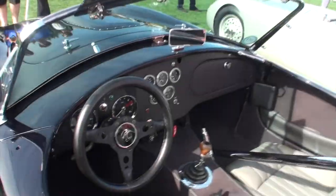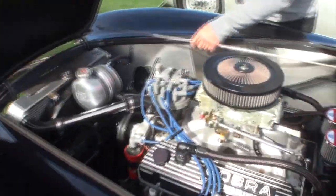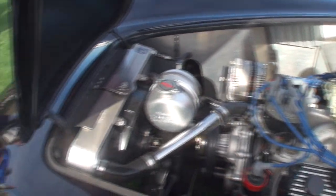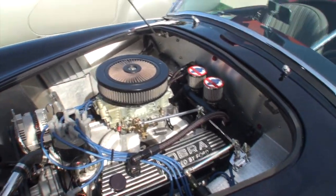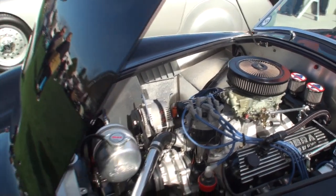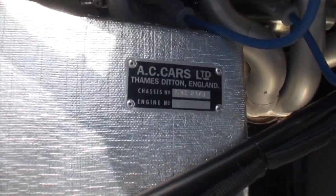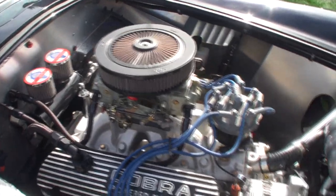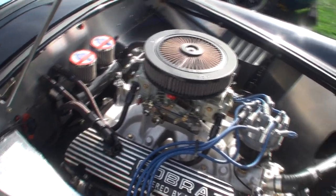Let's take a look under the hood, shall we? Scott, can you help us with that? The 289. Now, has anything been upgraded? Or it's all pretty much the way it came from the factory? Yeah. Don, when he rebuilt it, he just put things that he had, Cobra stuff he had around. Okay. There's the all-important chassis number. Looks like we might have an upgraded radiator there because we're in Arizona, so maybe a little better situation there.